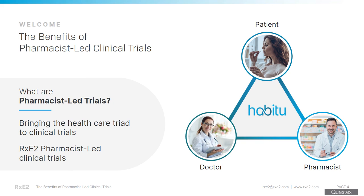Now, when I talk about RxE2 pharmacist-led clinical trials, the key is that you can have the triad, but what you really need is the platform for everybody to work from. And everybody understands the training, the processes, the simplicity of the application, and that's what we bring as a service, as part of this technology. And of course, it's Habitu, and I'll talk a little bit more about that in a minute, our technology.